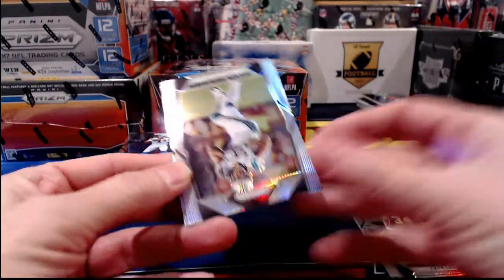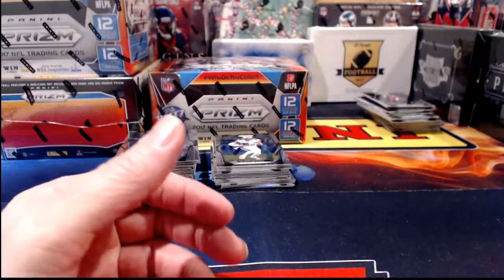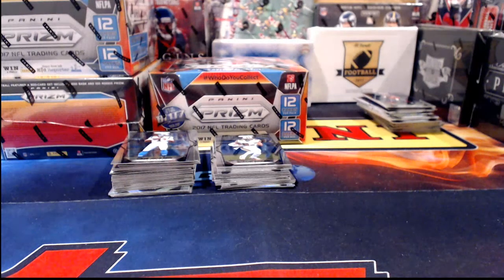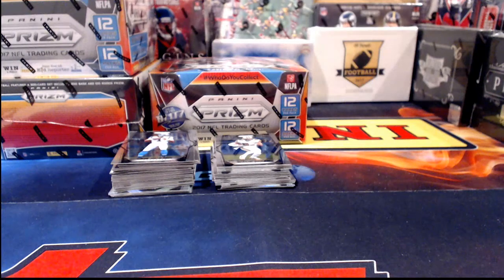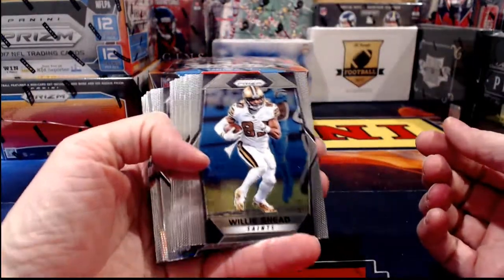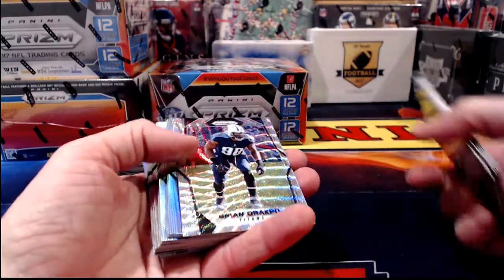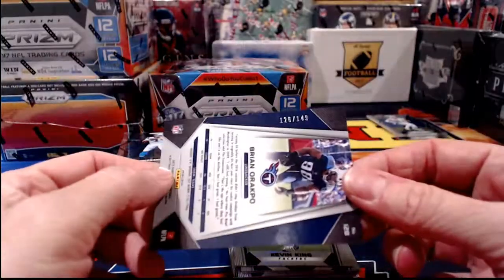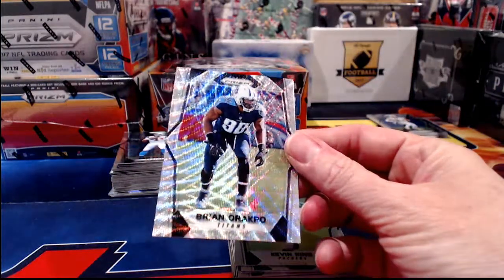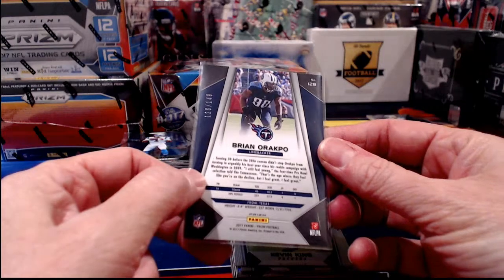C.J. Beathard, Marshon Lattimore, Kelvin Benjamin, and Amari Cooper. And Adrian says he is not a fan of Deshaun Watson because you don't think he makes his decisions quickly enough. Well, that can be said of a number of quarterbacks, honestly. There are a whole lot of them that could be a little faster at what they do. But hey, I say, you know what? Kid's just getting started in the NFL, and he has come out doing quite well. So if he continues on that track, he's only going to get better with age and experience. And I think he's pretty good right now. At least he's certainly better than any of the other options that they had down there with the Texans.